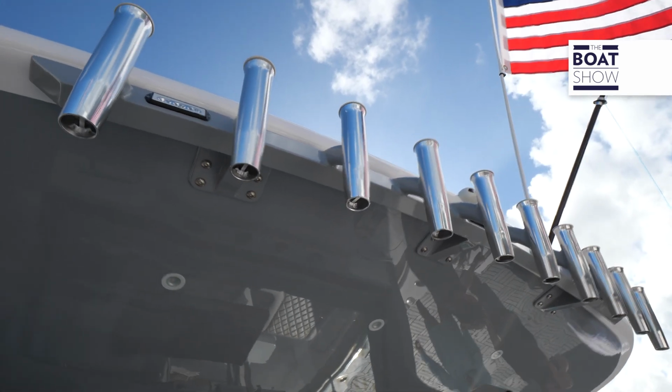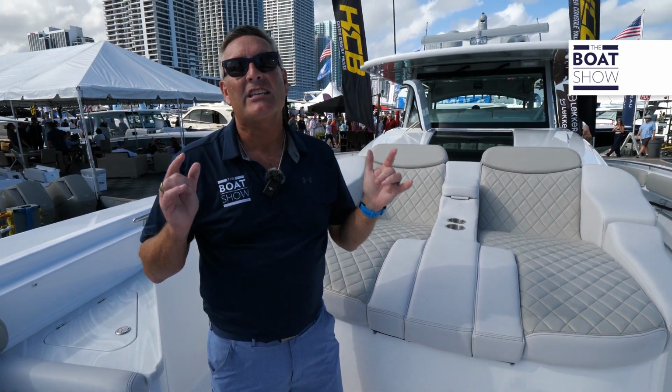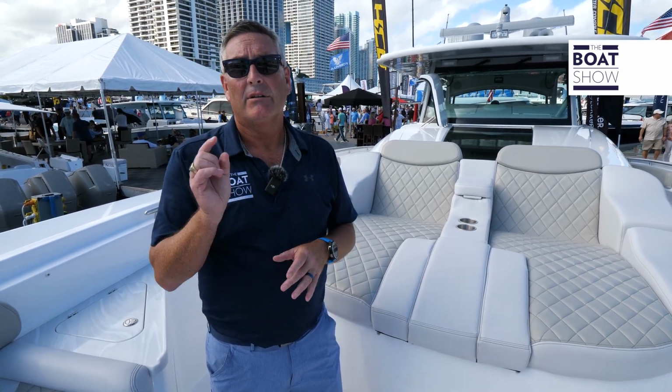When it comes to the largest center console yacht in the world, it's made by HCB, the custom yacht builder, Hydrosport custom yachts. You can get it tricked out any way you want it. What you should do is step aboard one and go see how you trick it out for yourself.